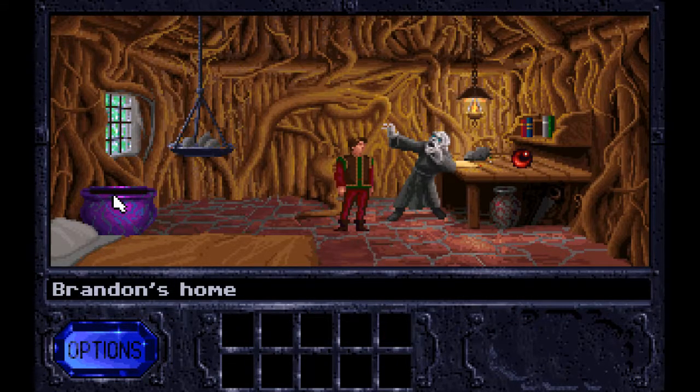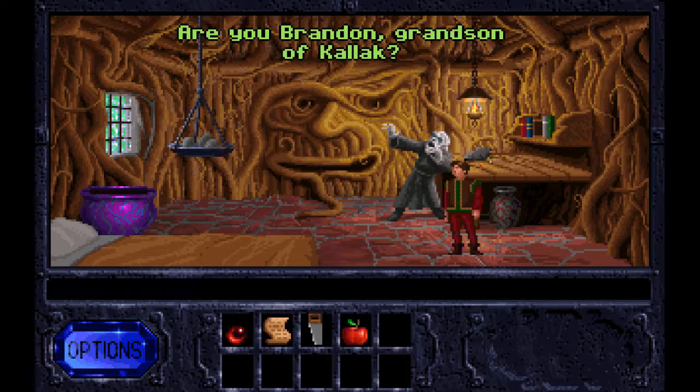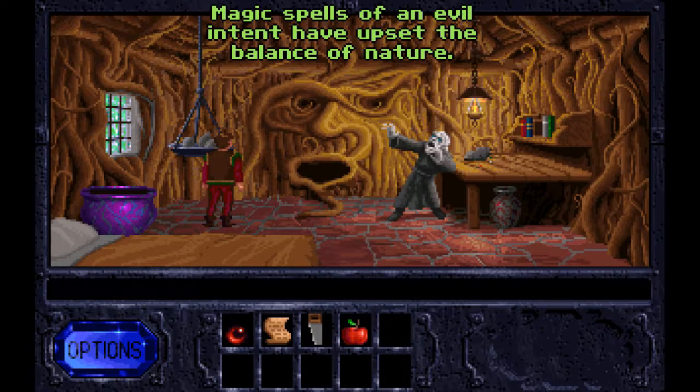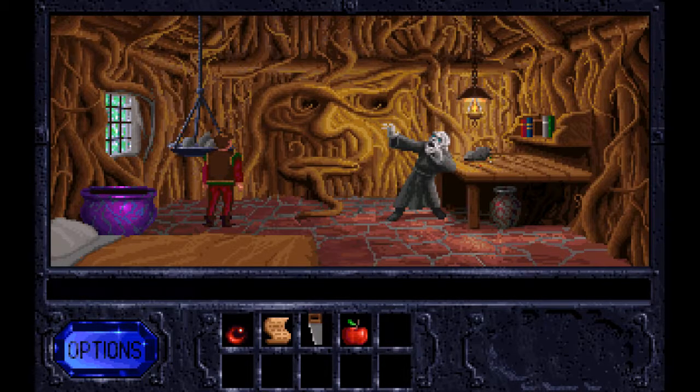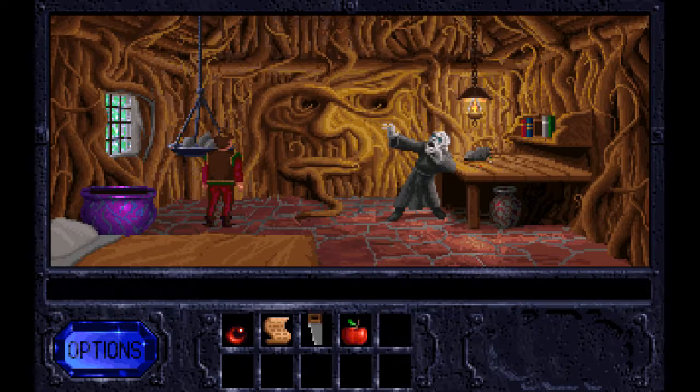Yeah, let's just say he's very special. After this shocking discovery, the treehouse speaks to Brandon. It basically says that the land is dying from some sort of evil magic in the kingdom, and Brandon must stop it, because it's his destiny.